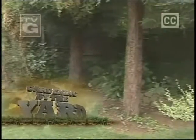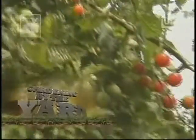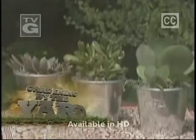Stumped about what to do next in the garden? How about a stump garden? Then find out how to stretch your garden staples and still have room to grow. And some fun seasonal ways to spruce up your yard.